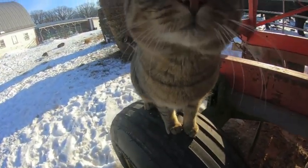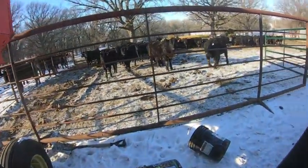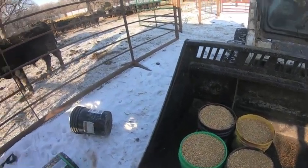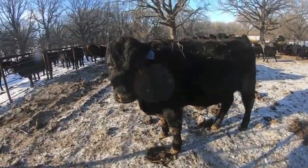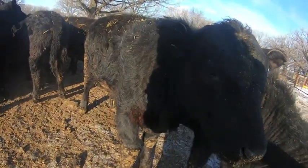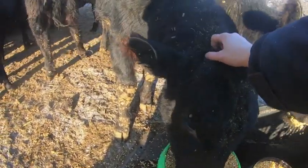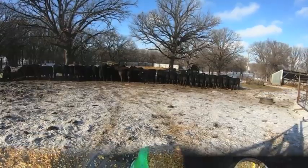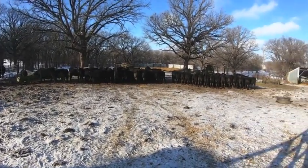Marina's kitty says hello. So yeah, we'll get these guys fed. I'll fill 3 more buckets and bring it out there for them. What do you think, bud? That tastes good? That's Timmy. He always tries to sneak in here and get some corn before I dump it. What do you think, bud? Everybody's happy now. They all got their own spot at the feed bunk.